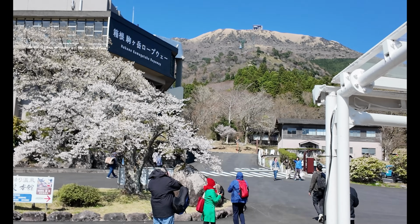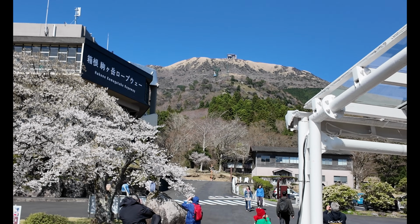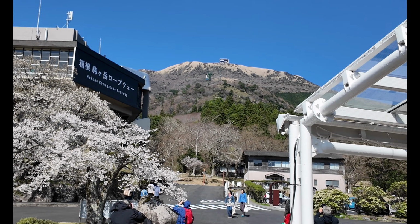All right, we just got off the ferry. We're supposed to take the roadway up to the top of the mountain here. Right there, we're supposed to take a cable car all the way up to the top, but it's too windy, so that has been canceled.